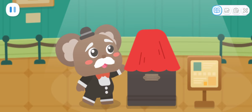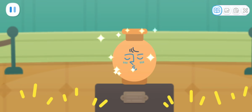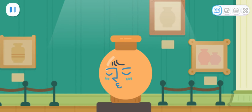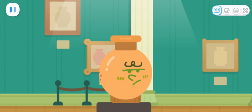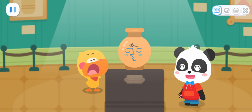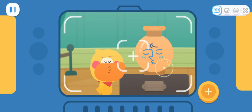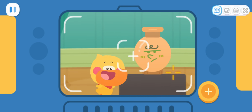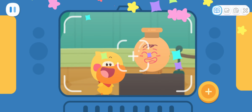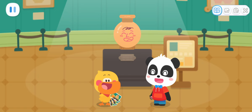Now everyone is about to see the world's most special vase! When we look at it from different positions. Kids, please help me take some pictures of the vase and me. Quack! You took great pictures!